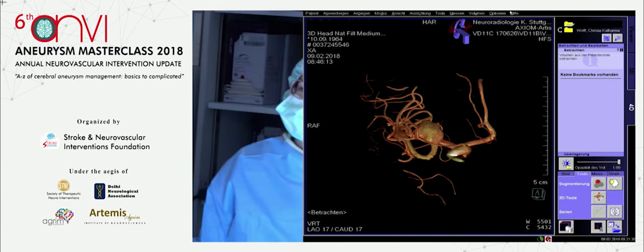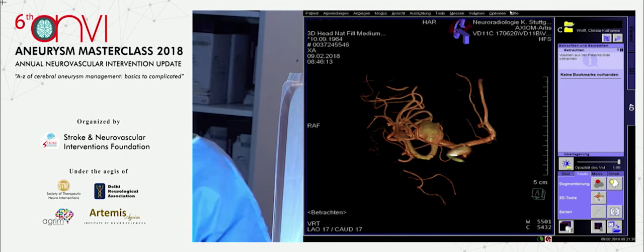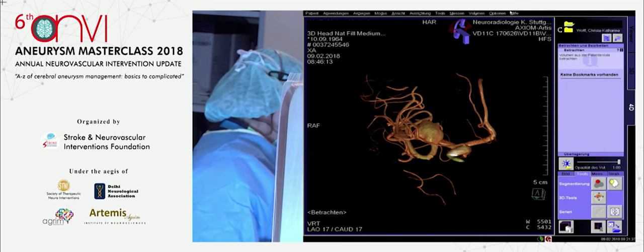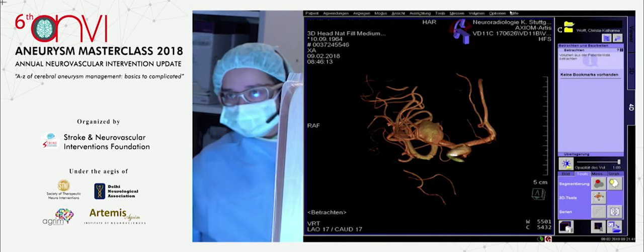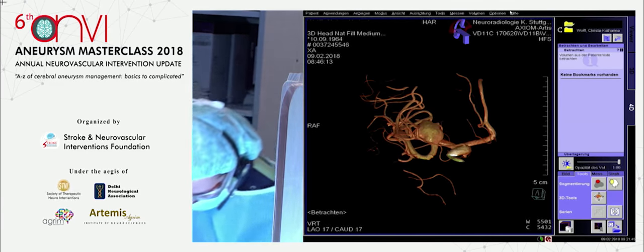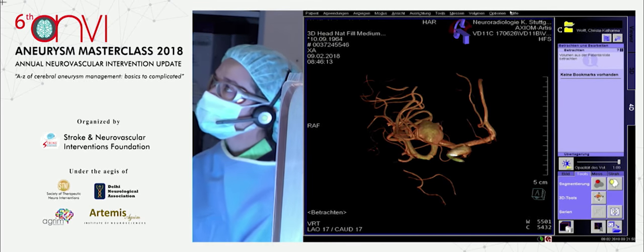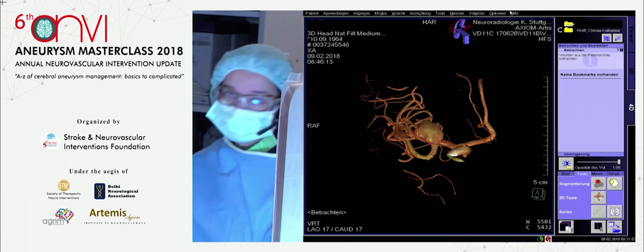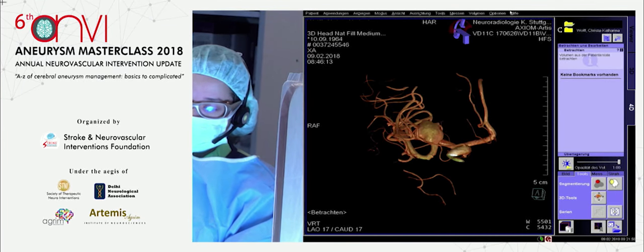She's loaded with aspirin and ticagrelor, right? Yes. VerifyNow inhibition is 84%, and we always do both. We usually do it either the evening before or in the morning prior to the treatment, Multiplate and VerifyNow in all patients. No stent, no flow diverter without testing, never.